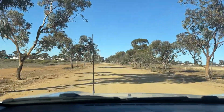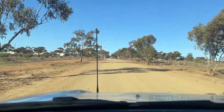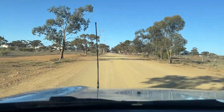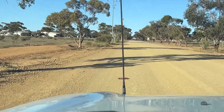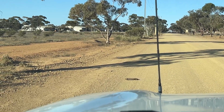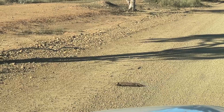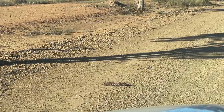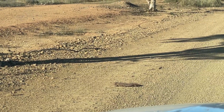Must be knock-off time for the lizards this afternoon because it's rush hour on the road. I reckon this is about the 10th one we've seen. He's a big fella. Oh, look at him. You're right, mate. We'll just stop and wait. I think we have to go around him.